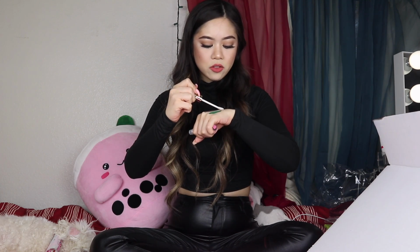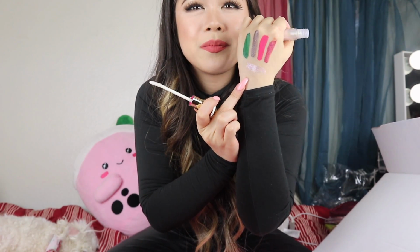Don't have this one. Wow. That is so pretty. It has purple sparkles in it. So pretty. I don't know if you could see it from there. It's right here. Pretty interesting lip gloss. I like this one. I love these mystery boxes because I got super late in the Jeffree Star cosmetics game. So this is helping me catch up.